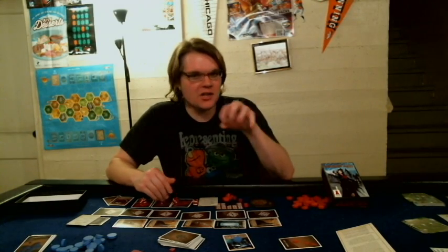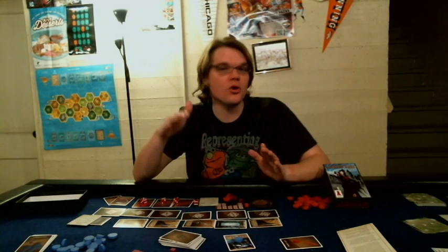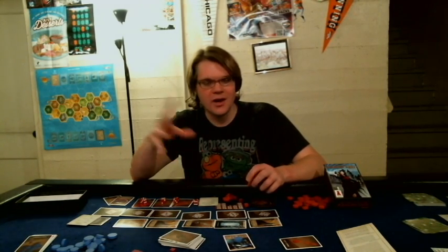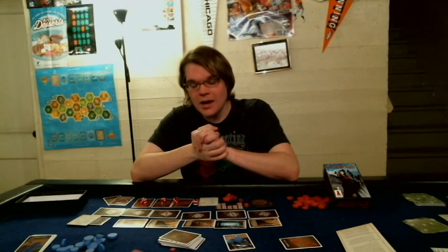Now, one thing I did forget to mention in the middle part, I wanted to mention right here, is you can only send 1 stone to the portal at a time. So even if you put like 3 stones on the portal, you can't just dump 3 on there. I did want to mention that. I forgot to mention it in the middle part. But I really like how the portal works.